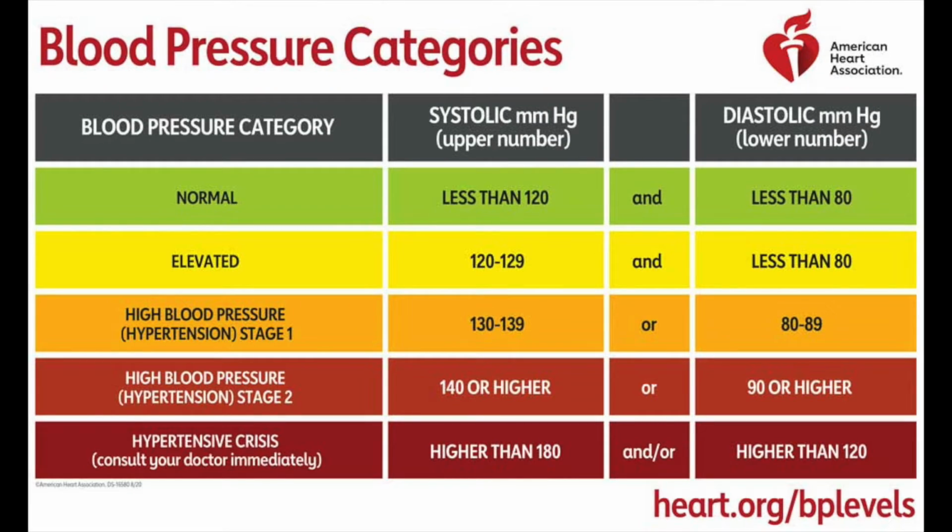Discussing the stages of blood pressure, a normal blood pressure, as stated above, is the top number being less than 120 and the bottom number being less than 80. An elevated blood pressure is the top number being 120 to 129 and the bottom number being less than 80. Stage 1 is classified as the top number being 130 to 139 and the bottom number being 80 to 89. Stage 2 is classified as the top number being 140 or higher and the bottom number being 90 or higher. And a crisis is classified as the top number being higher than 180 and the bottom number being higher than 120.